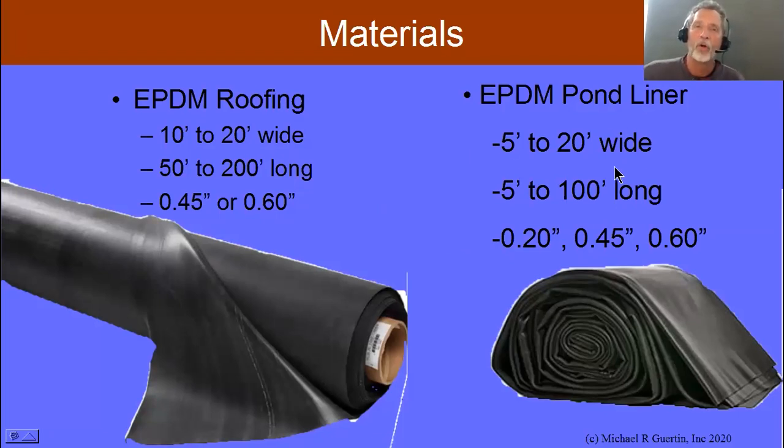I also recently checked the prices on the pond liners, and those tend to run a bit more, in the 75 cents a square foot range. So if you have access to roll roofing through a roofing supplier and you can buy a large enough quantity that you think you'll be using, you might be able to get a better price point on that.